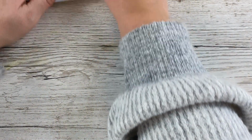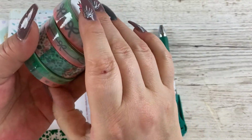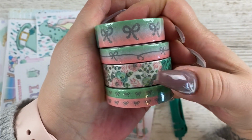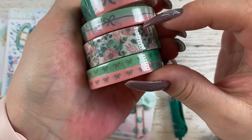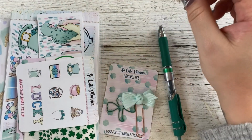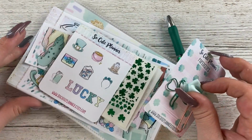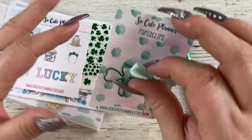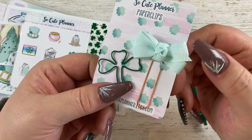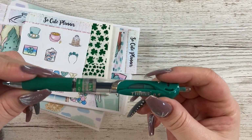Next up is a subscription, which is from So Cute Planner, which is an American-based company. This month, the washi is a green and a pink. And then you have this gorgeous floral one. And these are two thin ones. The theme for this month is obviously St. Patrick's Day, St. Paddy's Day. We get these gorgeous paper clips, a little green clover, and a mint green on a rose gold paper clip. That is gorgeous.